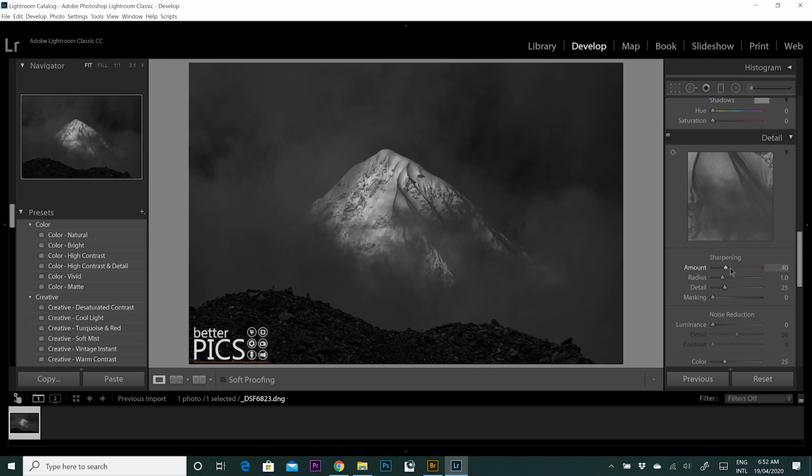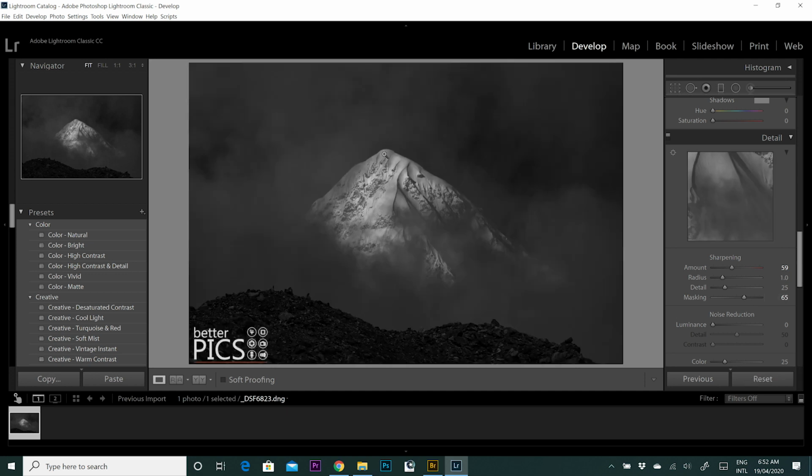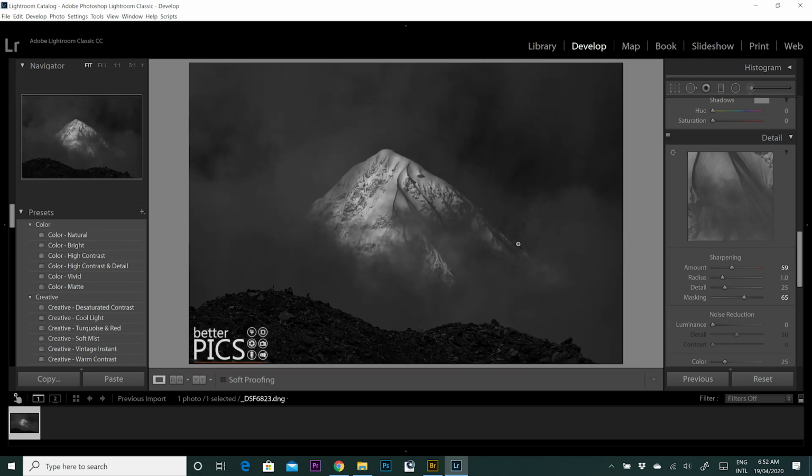Alright, so let's just go down a little bit further. I just want to apply a little bit of sharpening, and I'm going to definitely mask the sharpening that's been applied, because there's lots of beautiful soft tones that I don't want the sharpening to affect. So I'm just going to increase that. There we go. Yep, that's great.